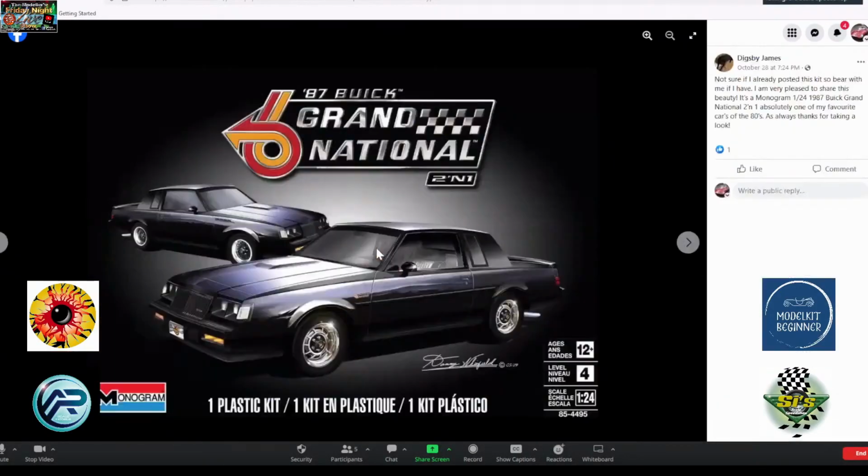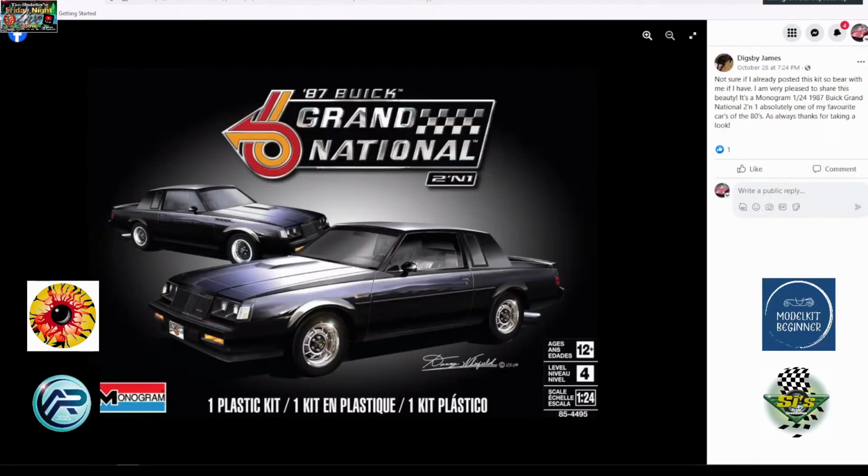Next up, we have Mr. Digsby James, who says, "Not sure if I've already posted this kit." I don't think you have, mate. I don't remember it. No. "So bear with me if I have. I'm very pleased to share this beauty. It's a Monogram 1/24th 1987 Buick Grand National 2-in-1. Absolutely one of his favourite cars of the 80s, and as always, thanks for taking a look."